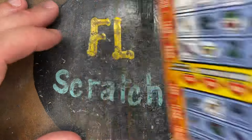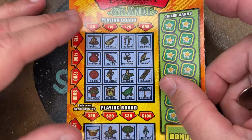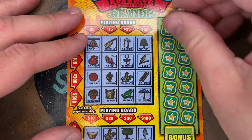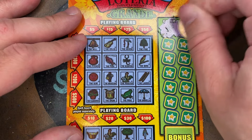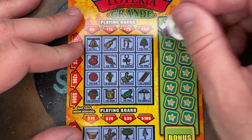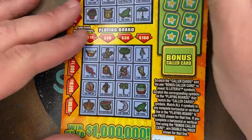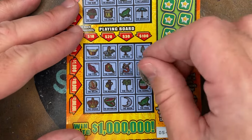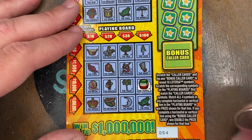We have 3 more tickets to go of today. Let's see if we can get anything else. Hopefully we can hit another 50 or even better. That'd be great. A star in a barrel. A barrel of stars. Barrel, star, barrel, star, nothing. We do have a barrel on the bottom, though. We have a barrel right here. No star.